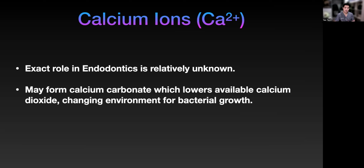It is believed that calcium can form calcium carbonate from carbon dioxide. So certain cells, aerobic cells, can release carbon dioxide.